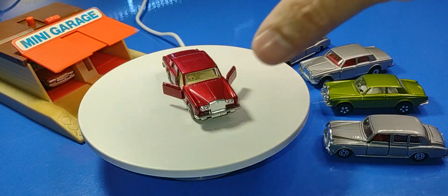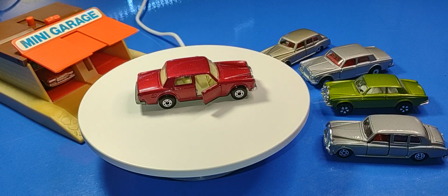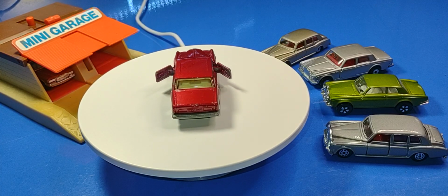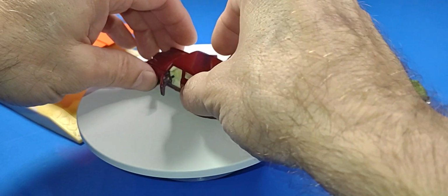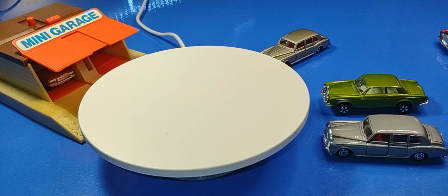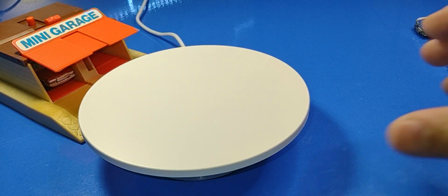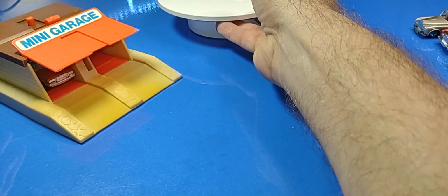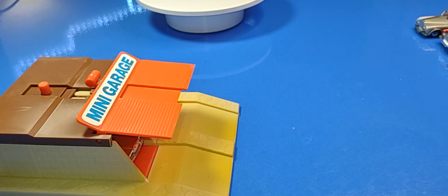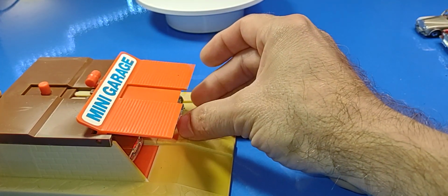All right, so there we go. We got Matchbox, Playart, Tomica, and Yatming. I hope you enjoyed the Rolls Royce show and my little joke in the beginning there. All right, let's do this now. We're going to switch gears. Let's move these guys off to the side here, and I'm going to show you this little mini garage. Now, move this turntable out of the way. There's a car in the mini garage that I haven't shown you guys yet. It's going to be featured in a future video, so you're going to get kind of a preview of it today. This one lives in here permanently.